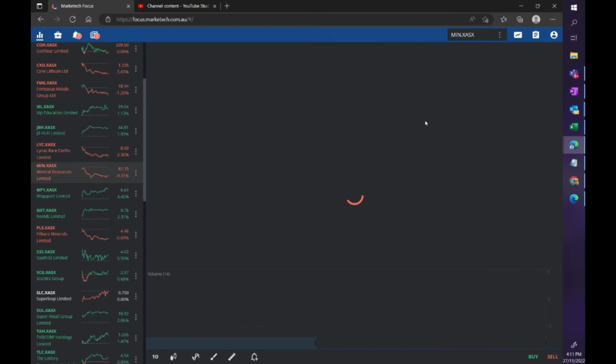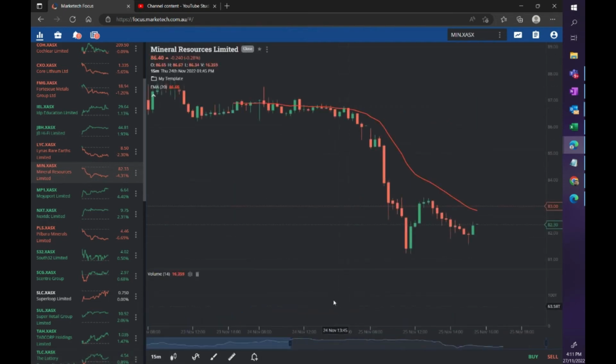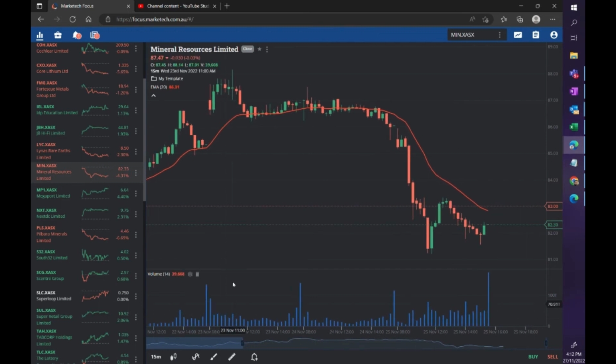Let's look at when it started the downtrend, so that it hit an upper limit here of 88.12 on the 23rd. So what we'll do is look from the 23rd of November. We'll go back to the 15-minute chart and chart it from around the 23rd of November. This is around the start of the day for the 23rd of November. It's not clear, so I'll just adjust it a little bit. Okay. So this is around the time the stock had opened on the 23rd.